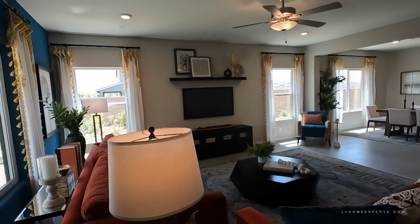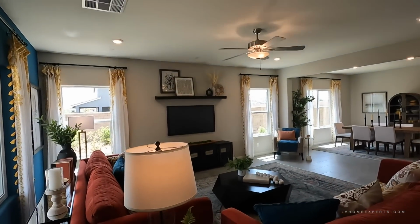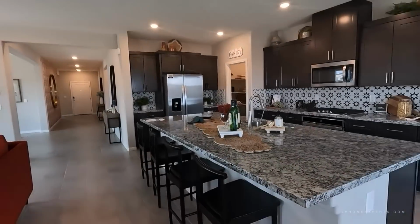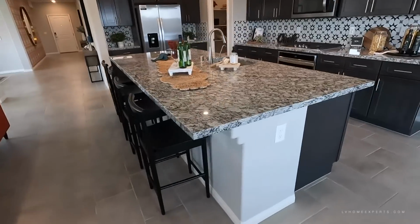Very decent sized living room. You got the Pkwy wire for your surround sounds. This kitchen island is a large kitchen island, okay?